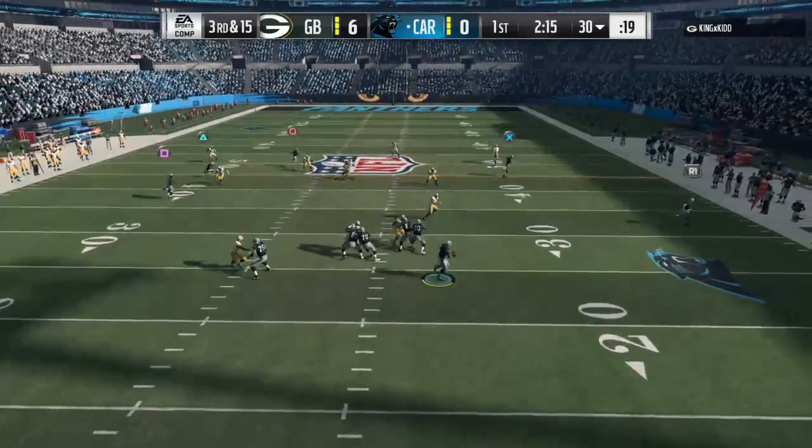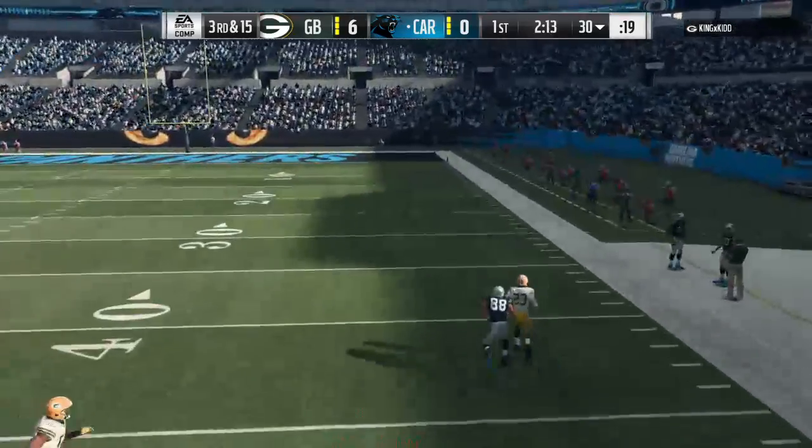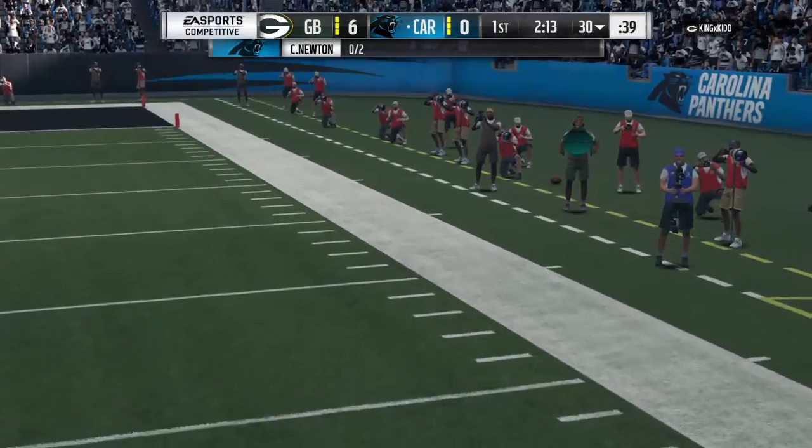Out of the gun, Newton eluding the pressure right. And incomplete on the deep ball.